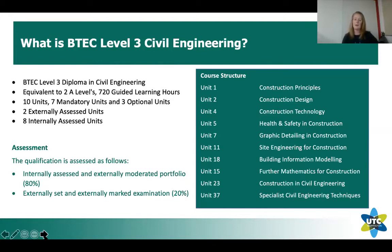One of them is an hour and 15 minutes sit-down test exam, and the other external one consists of a 12-hour exam over a 1 week period where the students have got to come up with some design ideas. The other 8 units again are internally assessed, and for the optional units we focus on the BIM options and construction drawing, because that ties in nicely with the digital built environment that they do alongside the civil engineering.